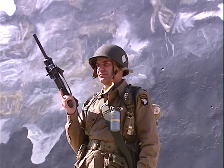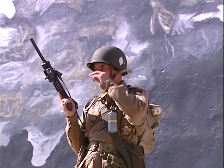The Thompson fires at a higher rate. That's how quickly the cartridges are fired. The grease gun has a much slower sort of woodpecker rate of fire, which you'll hear right now. Let her rip.